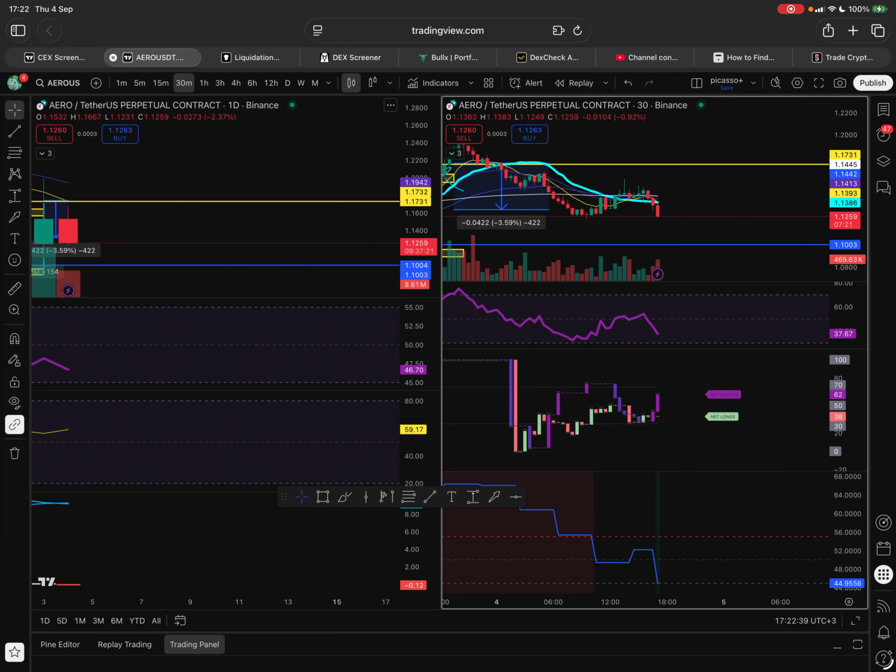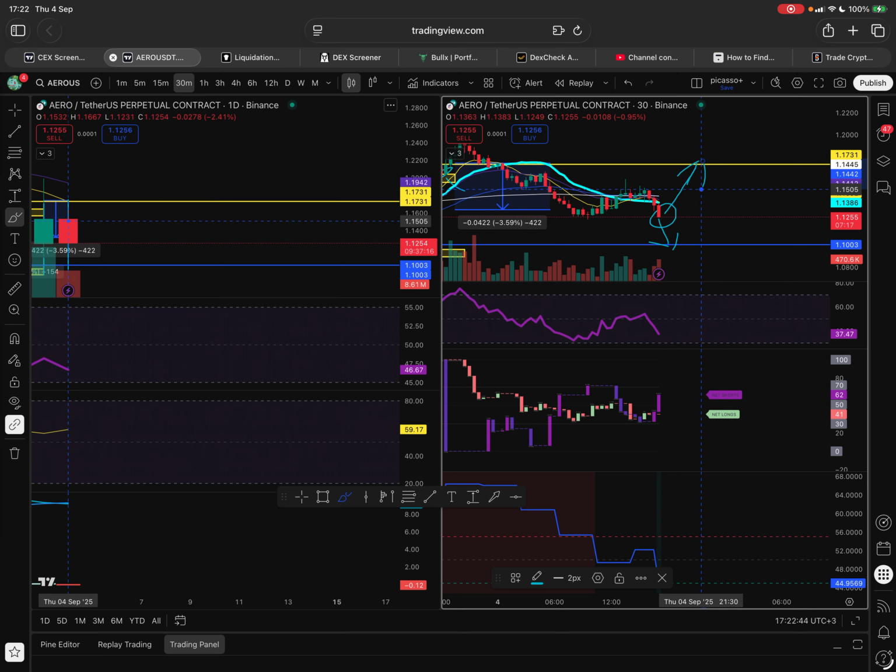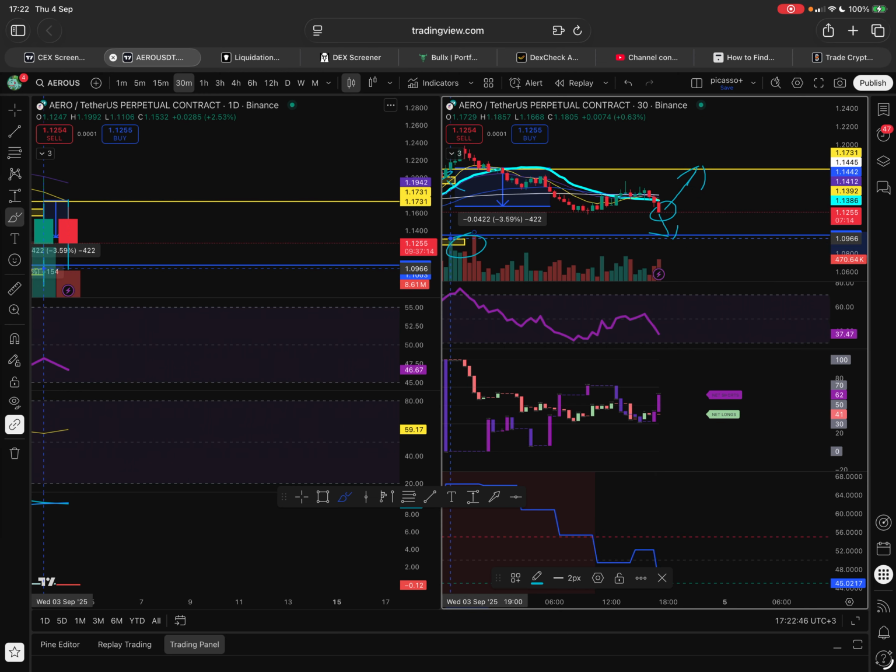So basically I'll write it right here. We're going long here, short here. It coincides with this area, so I'll be very happy with that as well. So this is basically my arrow price prediction for the day.